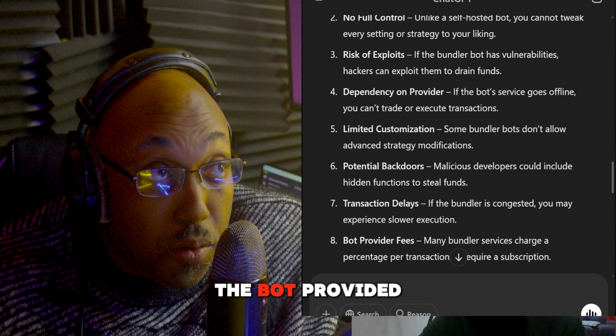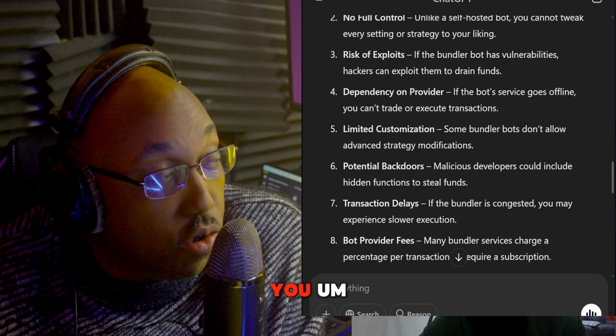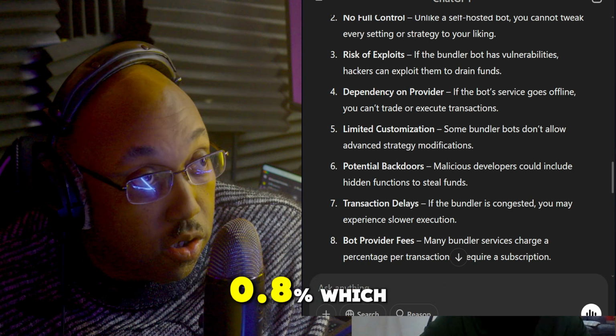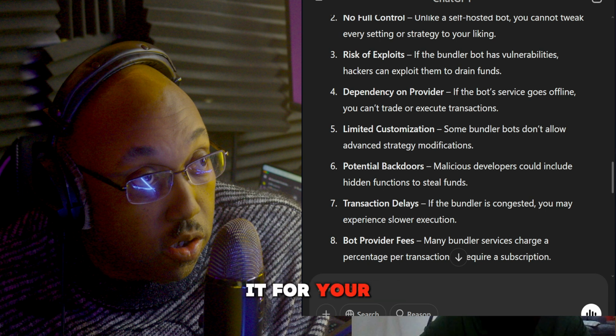And the bot provider fees. This is the biggest one of all beyond the security. Some of these, and most of them, to be completely frank with you, have bot provider fees, which means they're going to charge you for the transactions coming in and also going out. One of them, and this is just as of today, March 2025, Vortex, is charging 0.8%, which is a little bit lower than 1%, but it's charging it for your buys or sells, any type of transactions coming out.